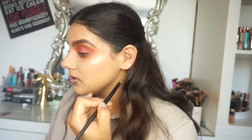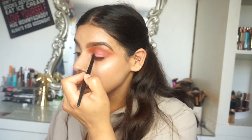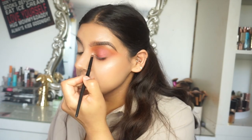Just put a tiny bit underneath my brow, just where that space is. And yeah, I'm just going over onto the lid a little bit. Just a splash. And yeah, that's me done for one eye, so I'm going to do the other one, and then I think we'll finish off the face together. See you in a minute.